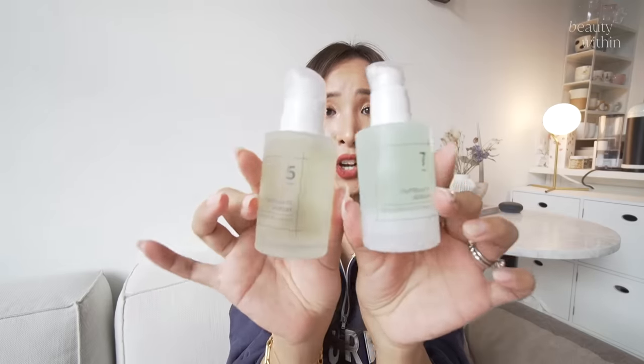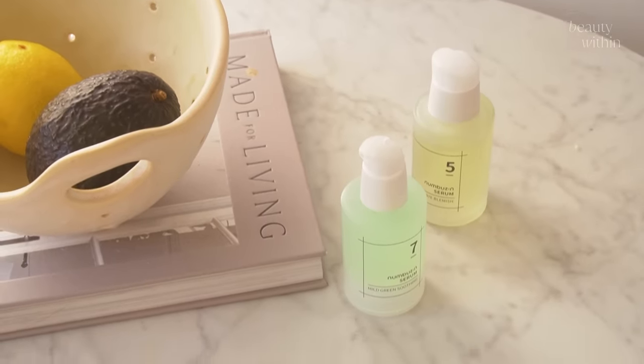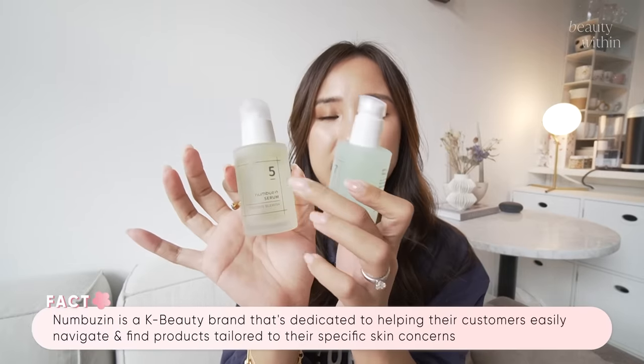All right, next, moving on to Numbuzin. I don't really know how you call it, nor do I know what that name means. What does it mean? Numbuzin, an honest and effective skincare brand. What's your number? What's your number? Just kidding. All their serums and products have a number in them.